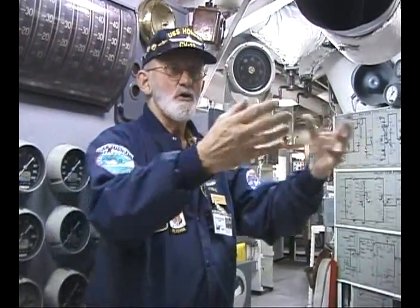Now, the officer of the watch's job is to coordinate what's going on. This is what makes this called main control, because the officer of the watch stands his watch down here. Now the officer of the watch is a junior officer in the engineering department, or he may be a senior chief or a master chief boiler tender, or a master chief machinist mate. Now, their job is to give orders to the other portions of the propulsion plant necessary if an alarm goes.